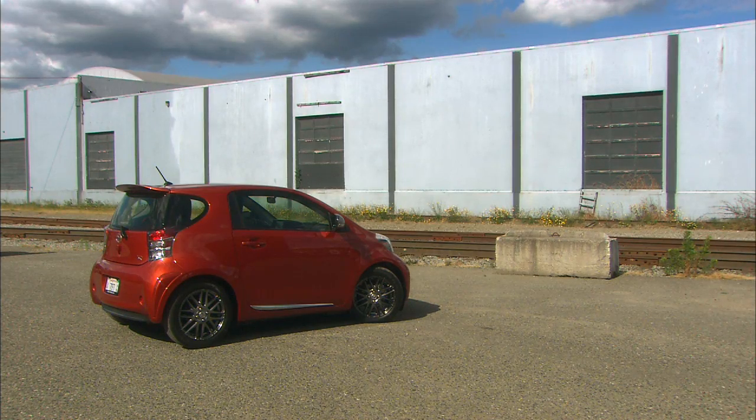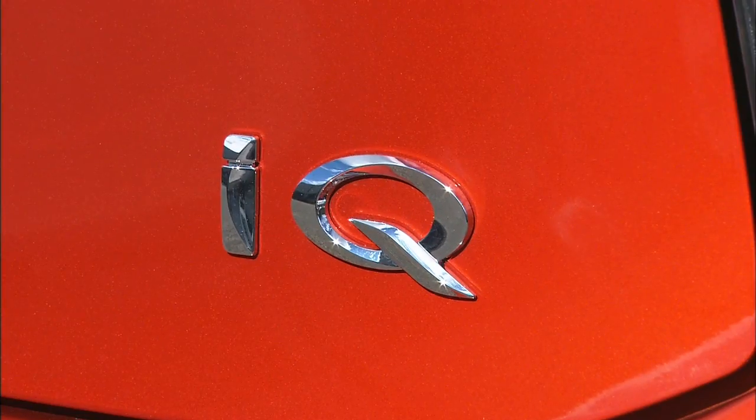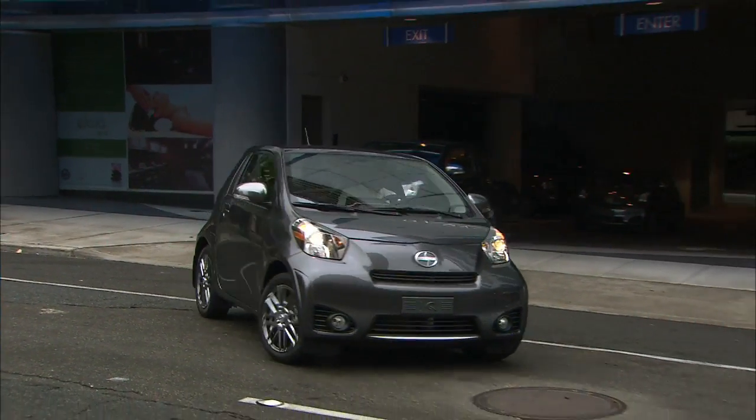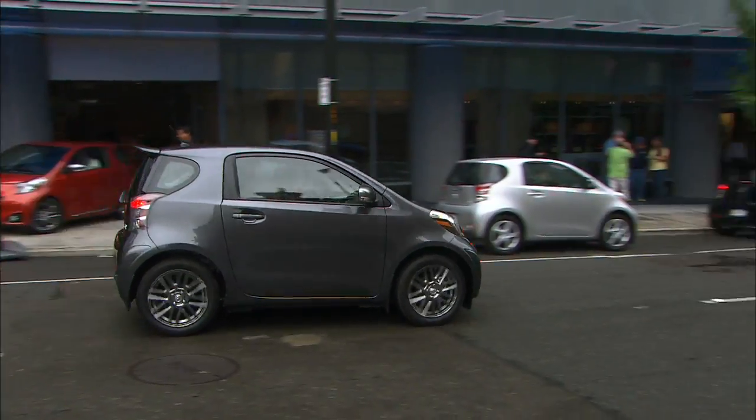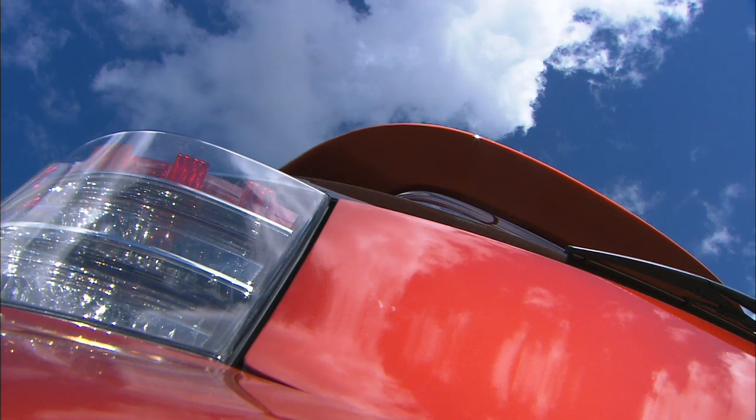And remember, Scion is all about customization. Yes, everyone will have a different IQ. There's a joke there. I'll spare you. Except for color, all IQs are identical when delivered to the showroom. Buyers then choose wheels, body trim, and sound systems.